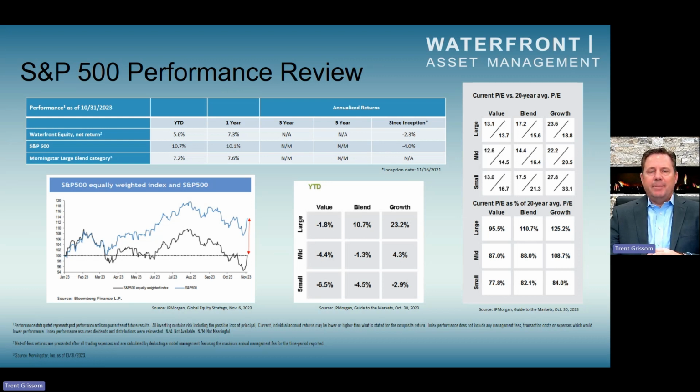And what you see is investors are increasingly flocking to the biggest companies with the best growth characteristics, and they seem almost indifferent to valuation. Those stocks are trading at over a 25% premium to their trailing 20-year average price to earnings multiple. And investors are increasingly avoiding or moving away from anything in the small, mid, value, and blend category.